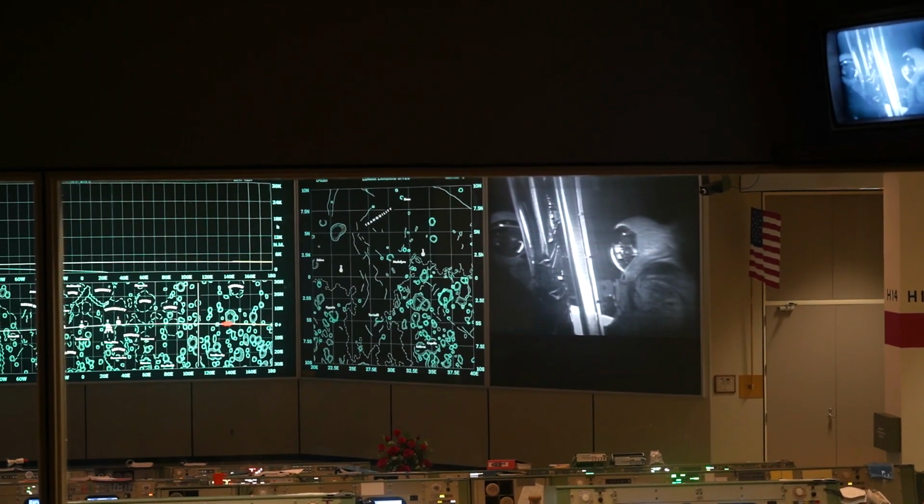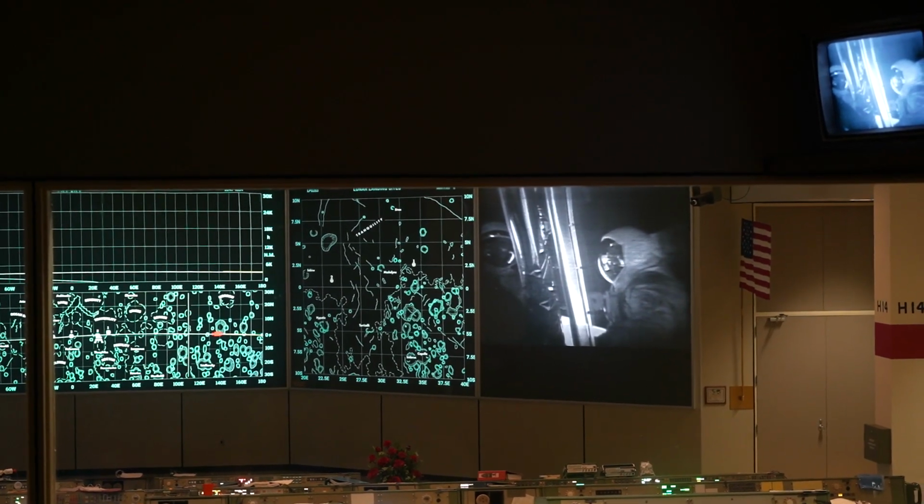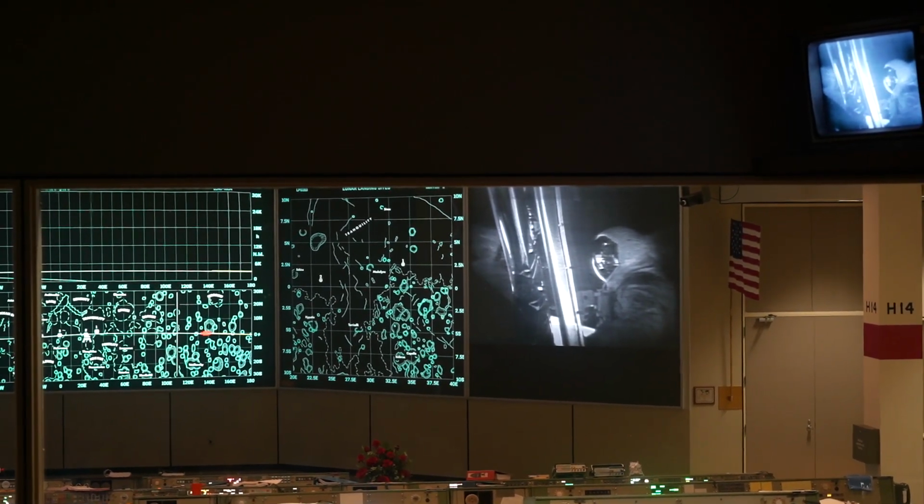It has the crew members' signatures and the signature of the President of the United States.